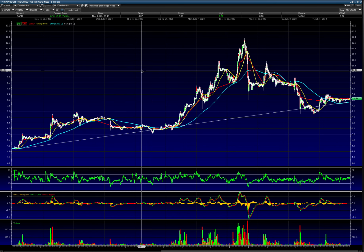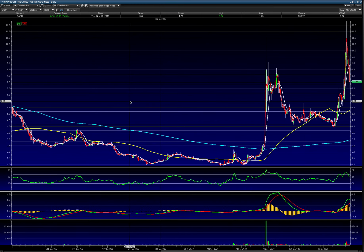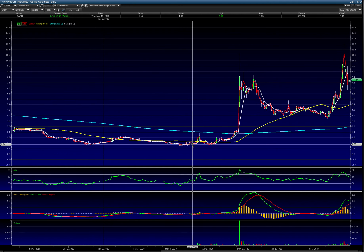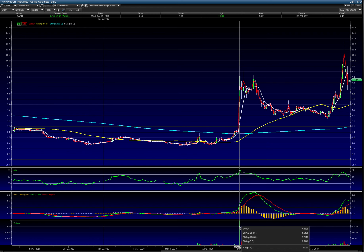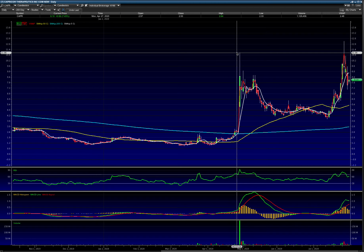So let's look at the daily candle, 1 year, to get a good picture. I got some points of resistance already on here. So actually, let's go 200 day. So check this out. In April and March, this was sub $2. Spiked on April 29th with 200 million shares, all the way up to $10.88 or $11, a little above $11 briefly.